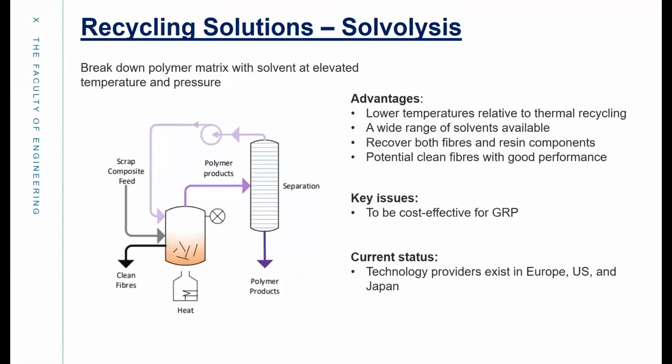And the other process is the solvolysis process. This is a technique which is able to separate the polymer and fibers, essentially using various different solvents to break down the polymer matrix and free up the fibers embedded in it. And this process can take place at an elevated temperature or pressure. Although for some processes, if you use a catalyst or depending on the solvents, it can take place also at atmospheric pressure.